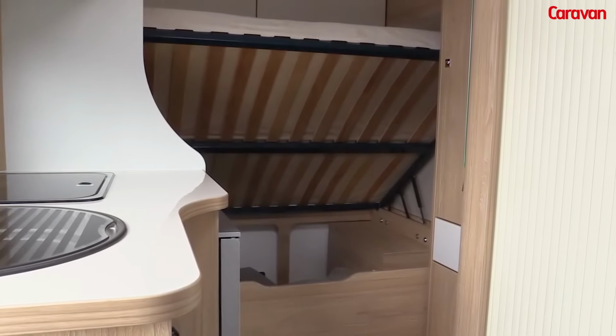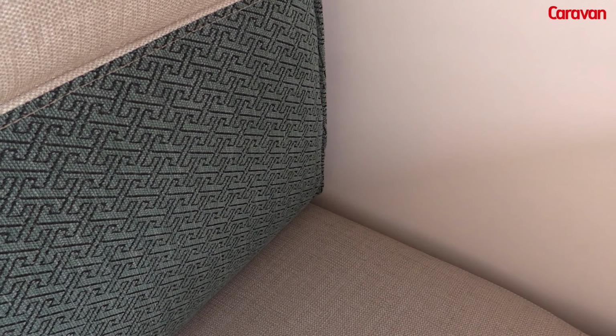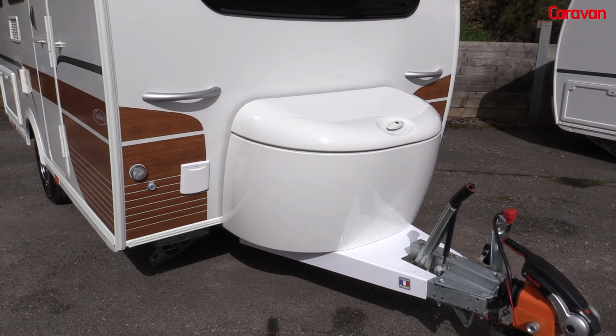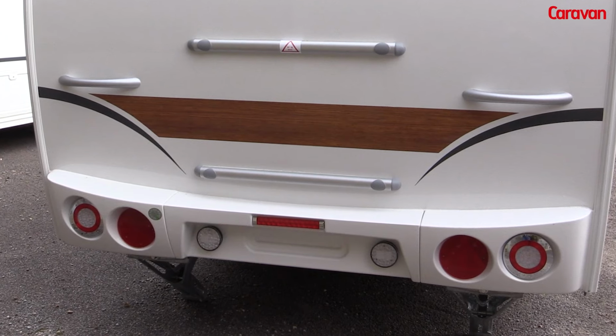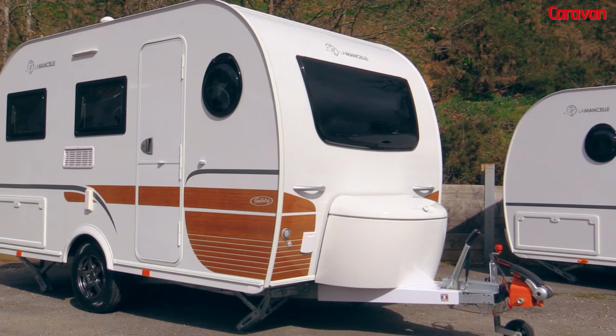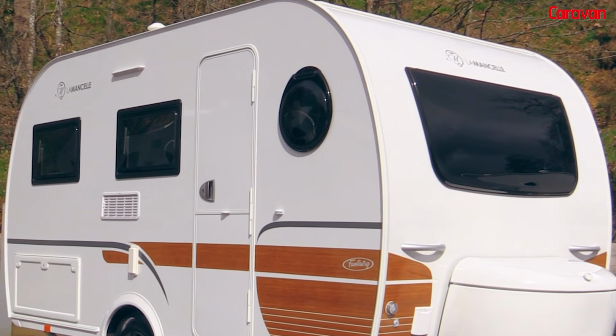I'm really impressed with the Fantaisy 360 CL and the storage under the bed, plus the dinette area that can be made into a single bed. And of course on the outside there's a convenient box for your gas bottles. And at the rear there's the option to add a bike rack. I'm loving the retro design of the Fantaisy 360 CL, and I'm loving this porthole. All aboard!